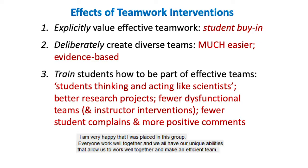I have found it's really important to train students how to be part of effective teams. They're not getting this training elsewhere. I have asked questions on a pre-survey about, have you received teamwork training before? A lot of students say yes. The follow-up question is, in what capacity? And almost all of them check either band or sports.